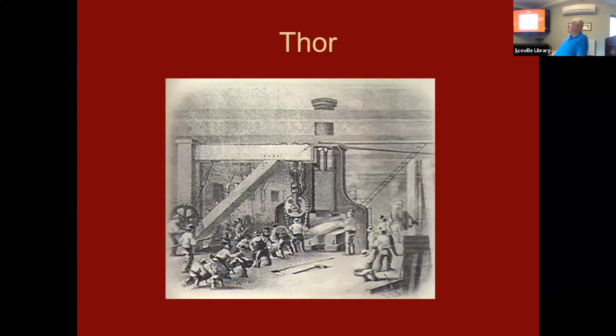And here is a wonderful picture of forging of a steamship crank with Thor. That's the steam hammer Thor. And even here in the 1840s, they had a good enough control over this so they could bring the hammer down and hold an egg upright with it. So this is a very precisely controlled machine.